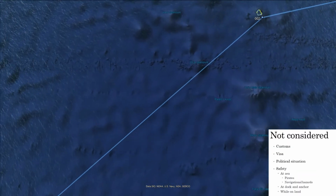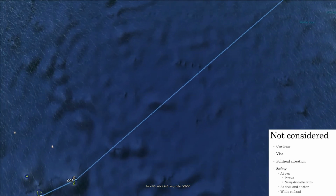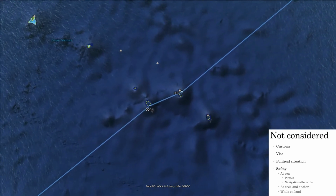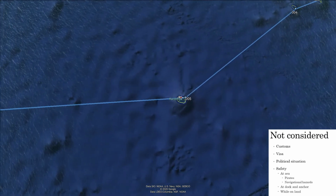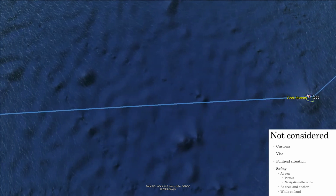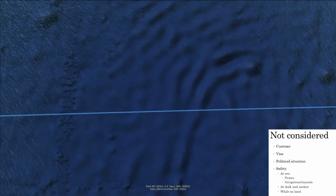So a quick list of stuff I didn't consider. One I'd like to touch on is customs and visas. Where do you need to check into countries and what does it cost? As an example, for the cost to visit the Galapagos, you can afford at least a whole month of living expenses in French Polynesia. Despite the cost, I don't think I would skip the Galapagos. It's not like I'm going to be back.